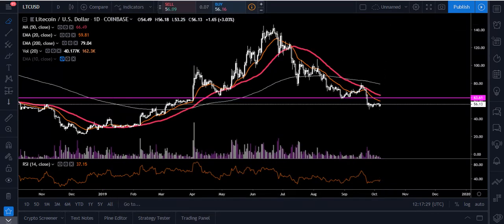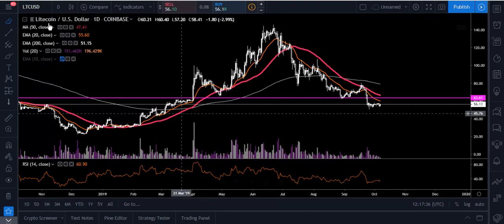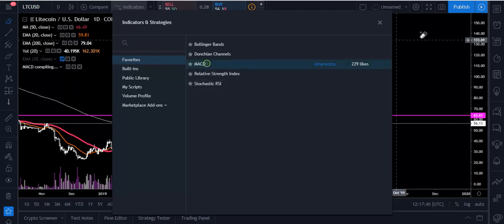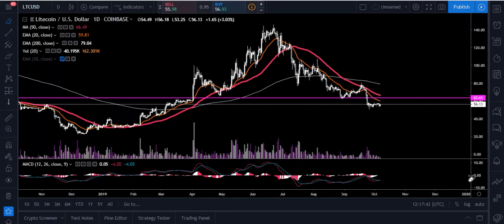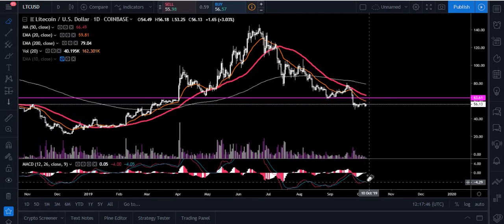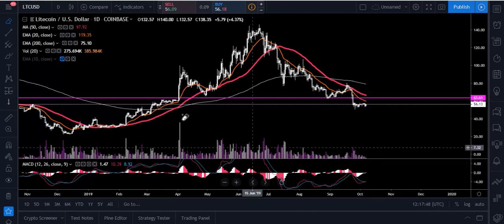The next indicator, I want to look at our RSI. RSI is at 37 right now, so we're still below that crucial 40. We want to get up over 40 on our RSI. That usually acts as pretty strong overhead resistance there. Next one, we'll look at our MACD. And with our MACD, it's looking like we're getting a little bullish cross here, guys, which is good. We want to see that. We want to see the histogram start ticking to the positive.